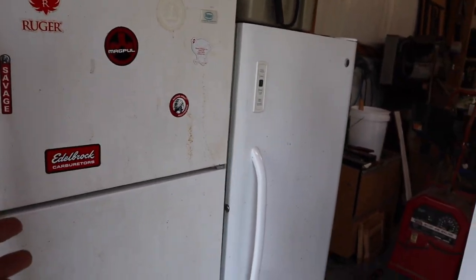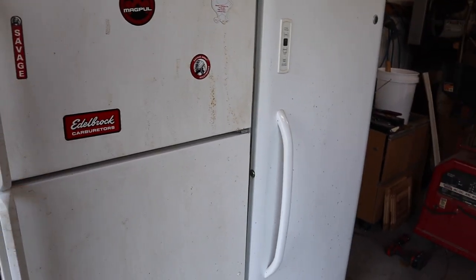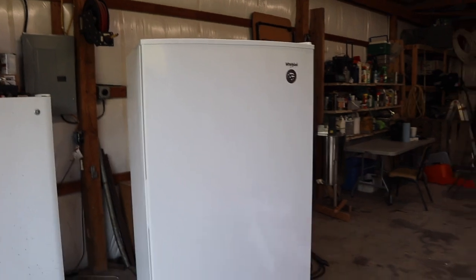Yeah, so these stay out in our shop. And you never know what is going to end up in them. So a lot of times these are a little dirtier than they would be probably if they're in your house. They're out here in the dust and all the conditions. Garage. But this one here is a 17.7 cubic feet freezer.